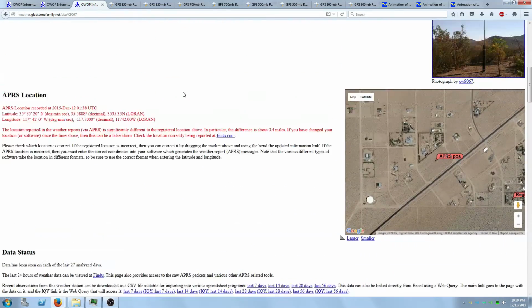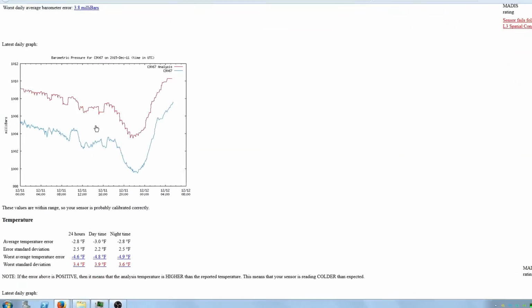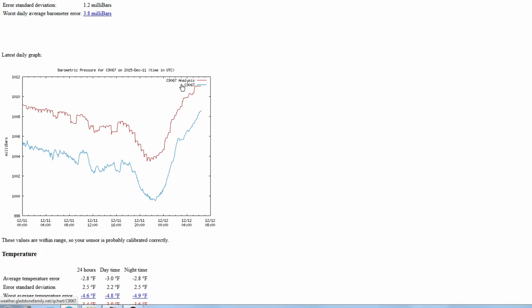Okay, this is out of curiosity, Ridgecrest, California, near China Lake, that Navy base. It bottoms out around 1004, and this is kind of a weird graph. I'm not sure which one to believe, but yet there's still a major change in pressure by quite a few millibars in a few hours from the low point around 0 Zulu December 12th. Let's refresh this thing, see if it goes up any more. Yeah, the pressure is currently climbing now.